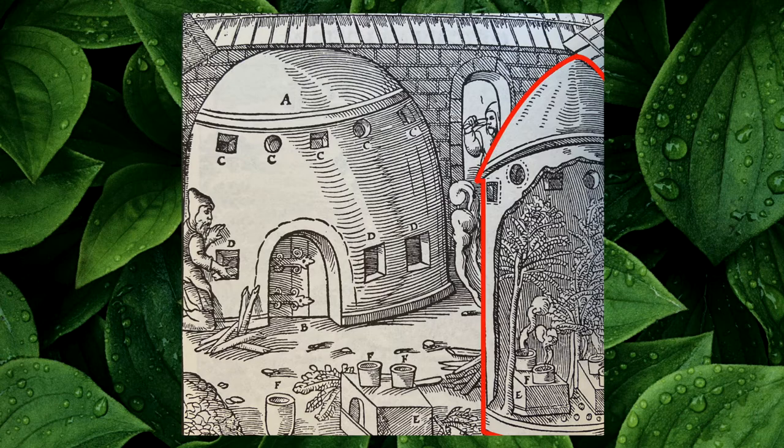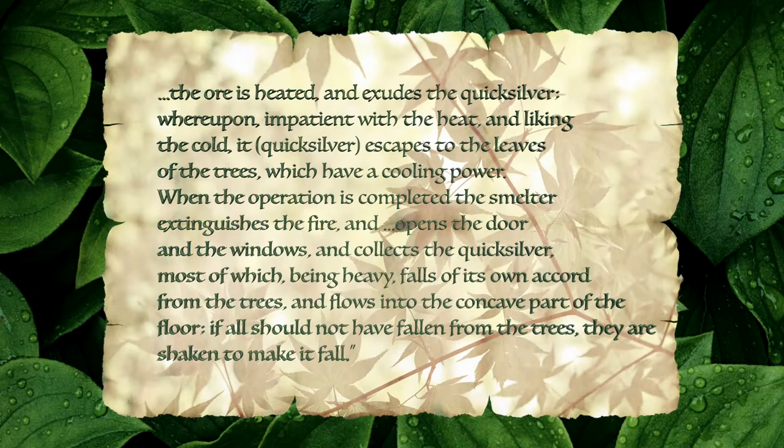And at the end here, this is the last part: "The ore is heated and exudes the quicksilver," of course the mercury, "whereupon, impatient with the heat and liking the cold, it escapes to the leaves of the trees, which have a cooling power. When the operation is completed, the smelter extinguishes the fire and opens the doors and the windows and collects the quicksilver, most of which, being heavy, falls of its own accord from the trees and flows into the concave part of the floor. If all should not have fallen from the trees, they are shaken to make it fall." Wow.